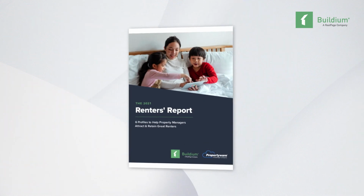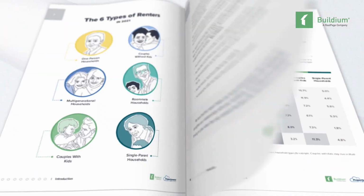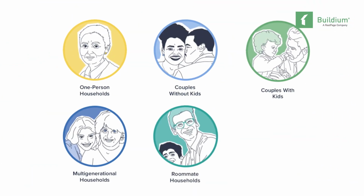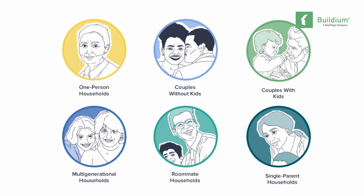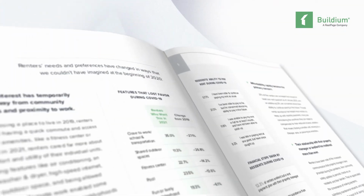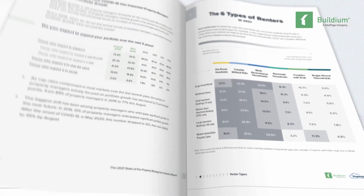Those are just a few of the insights from the 2021 Renters Report, which digs into these 3 types of renter households in greater detail, plus 3 more that we didn't have time to cover today. When you download the report, you'll learn what each type of renter expects from the rental experience in 2021 and what will drive their decision to stay put or move out.